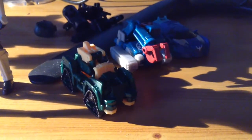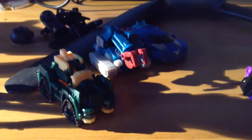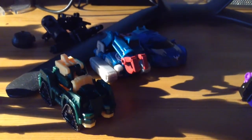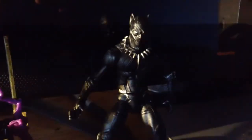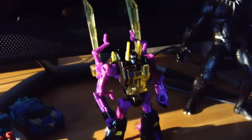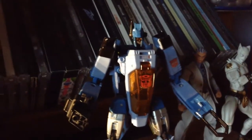Titans Return Brawn, another bursty thing I got. Groundbuster, drifting off in the distance there. The clutter of stuff in the top left is just random accessories and Black Panther's head. Yeah, Marvel Legends Black Panther, very nice, very nice. Titans Return Kickback, very nice, very nice. Whirl is there because he's going to be the basis of my TF Nation cosplay.